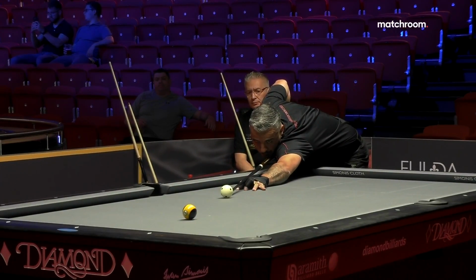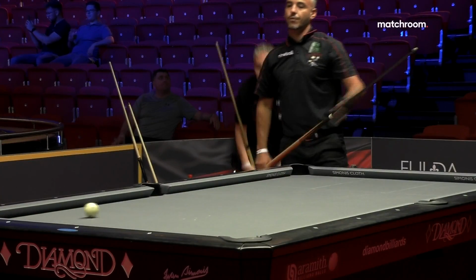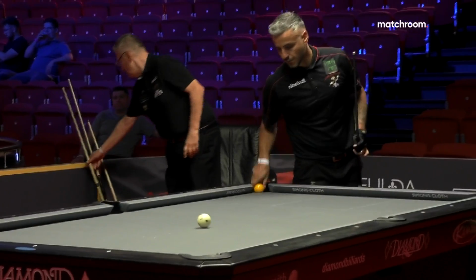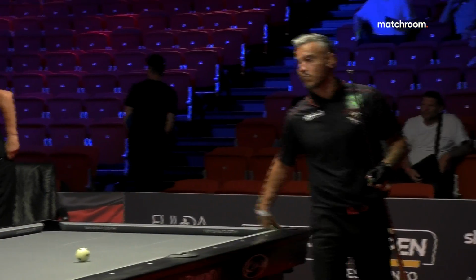So this 9 ball for a break and run. Yeah, very good from Perez. Setting out his stall immediately. He leads Tony Drago 1-0.